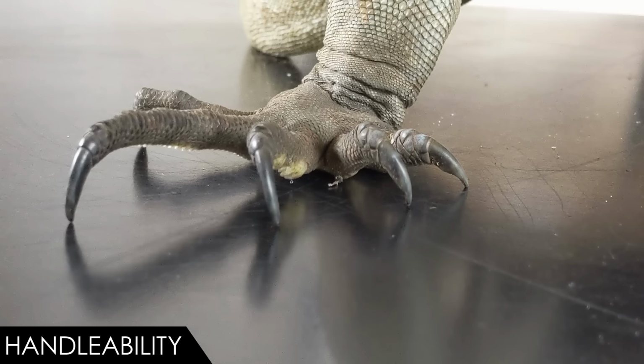I think with big lizards, picking them up and handling them is kind of not the best way to interact with them. Generally, you interact with them on the ground a little bit more like you would with a dog. You can pick it up, but most of the time you don't.